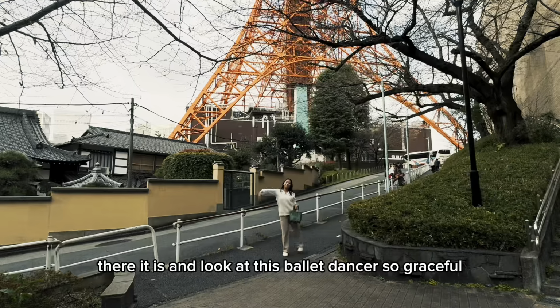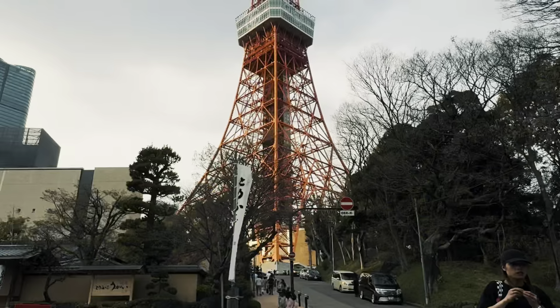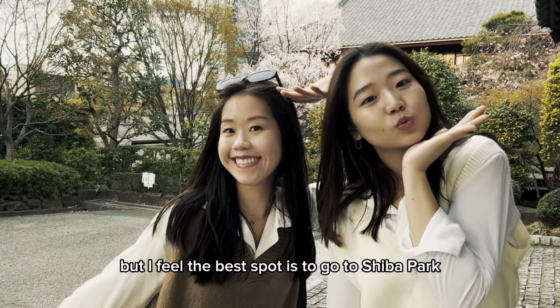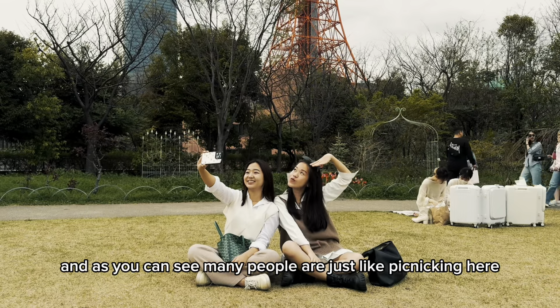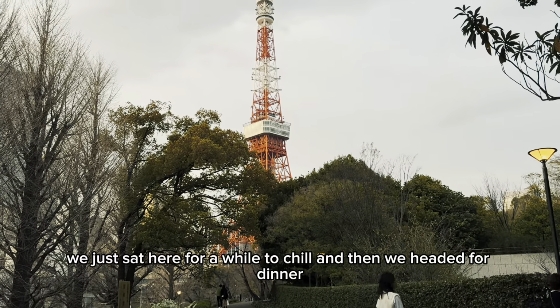And yes, there it is. And look at this belly dancer, so graceful. There were many vantage points to take pictures of the Tokyo Tower, but I feel the best spot is to go to Shiba Park. It's a very peaceful park, and as you can see, many people are just picnicking here. We just sat here for a while to chill, and then we headed for dinner.